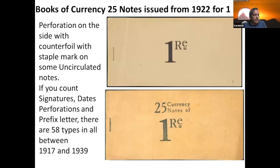One interesting thing about these notes is that they were also issued in booklets. So there were 25 notes issued in a booklet, and this is one such booklet that I have, which I have shown in the bottom. This particular booklet has one banknote within it. And I wonder what will happen if they are slabbed, because then you will see no banknotes at all. So I think this is not a good thing to be slabbed.